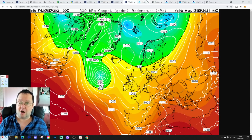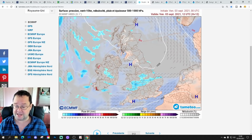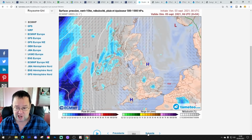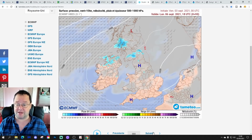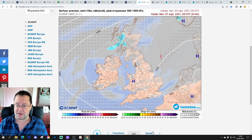This is the precipitation forecast based on that ECM run from tometeo.com. Going to be loads of dry weather over the next few days. A few showers coming and going, but plenty of dry weather until sort of the end of the weekend, where we bring some wet weather into Scotland, Northern Ireland. Some quite heavy rain in with that actually starting into Monday. Tries to come southwards, but is running into high pressure, so sort of dies a death.